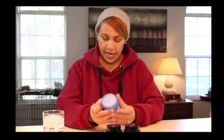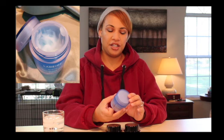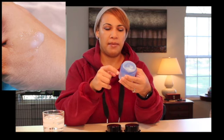And then my other favorite moisturizer, which isn't a moisturizer, but it is a moisturizer. It's by Laneige. Laneige is another Korean brand, just like Belif. I love this. This is their water sleeping mask. It is for all types of skin. You can smell a little bit of fragrance on it. This is a 2.3 fluid ounce jar.